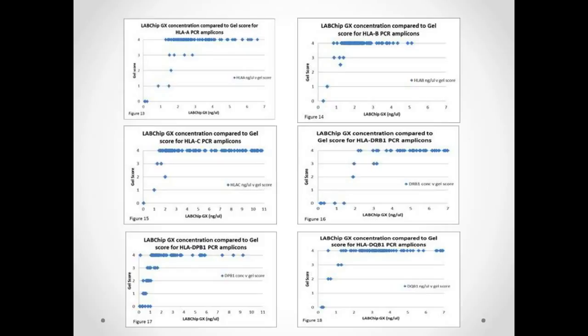So from our results, all of our negative control samples, there was one on every run, had a gel score of 0, and a lab chip concentration ranging between 0 and 0.2 nanograms per microliter. So you can see that there are these samples that sit in the bottom corner of each assay. Generally speaking, the observation we made was that a concentration of 1.5 nanograms per microliter or greater on the lab chip correlated with a gel score of 2 or above.